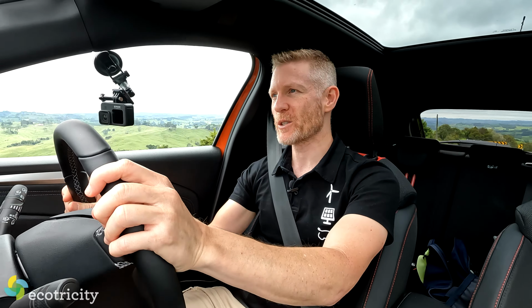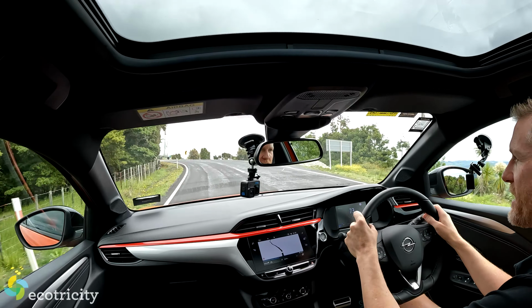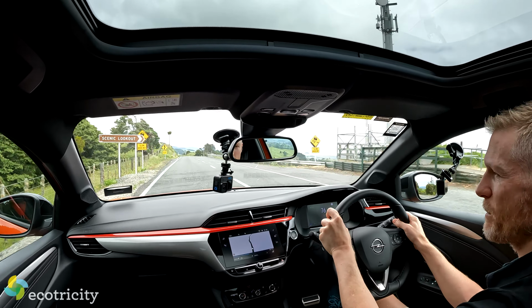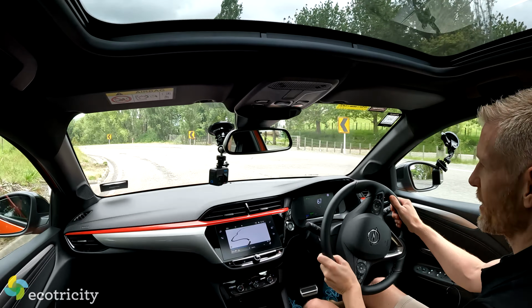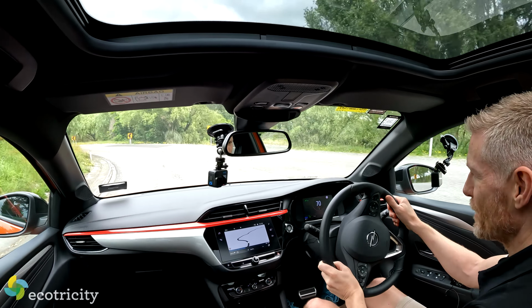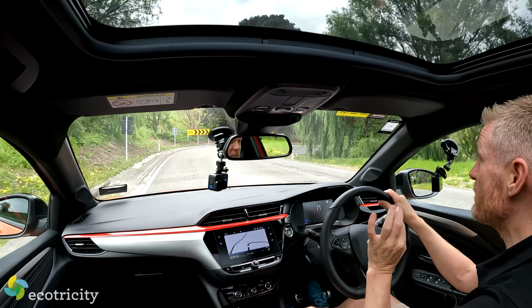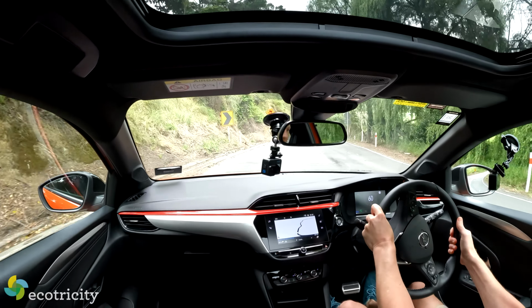What's interesting, a little factoid for you, is that the center of gravity in the Corsa-e is actually 10% lower than the center of gravity in the regular gas-burning Corsa. 10% might not sound like much, but when you're throwing 1.5 tons around a corner, 10% better center of gravity, it makes a massive difference. Oh, that's not too bad. I think this is nearing the limit here. Although that weight distribution is almost 50-50 in this car. Can't get that with gas-burning cars, not easily, it's hard.